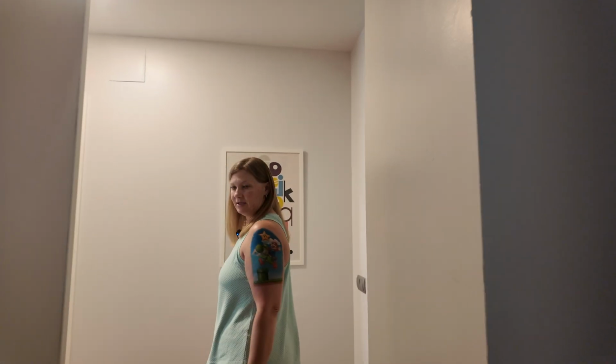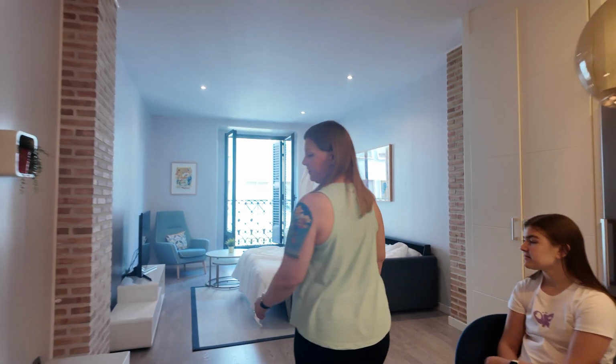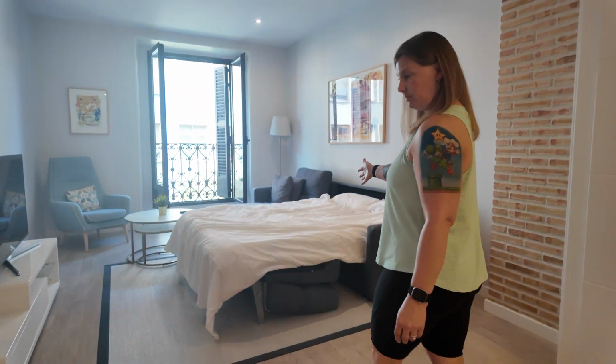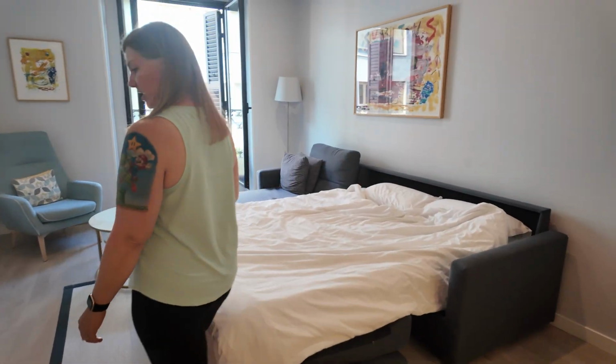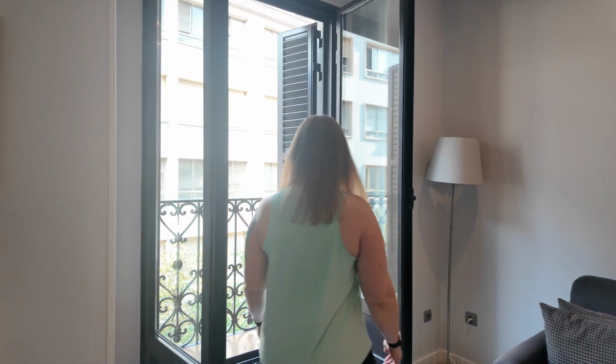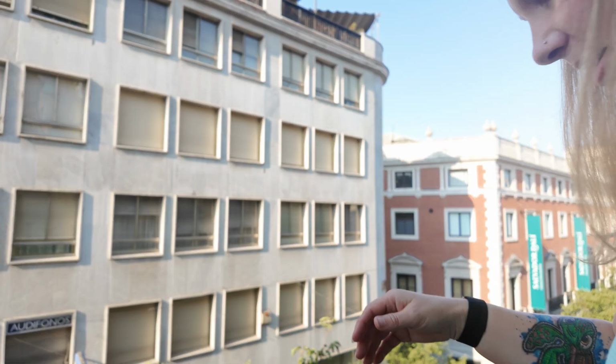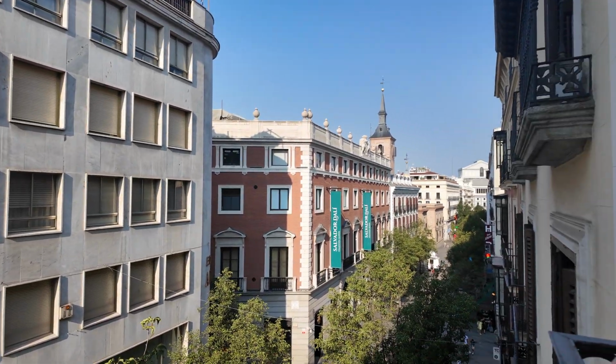Buenos dias from Madrid. We are going to give you a little tour of our apartment here. It's a really, really nice place. Let's start over here. We have our living room with the pull-out couch. This is where Olivia slept. And then this is where our epic balcony is. I think you've seen it, but take one more look. It's really an awesome view of the city here.